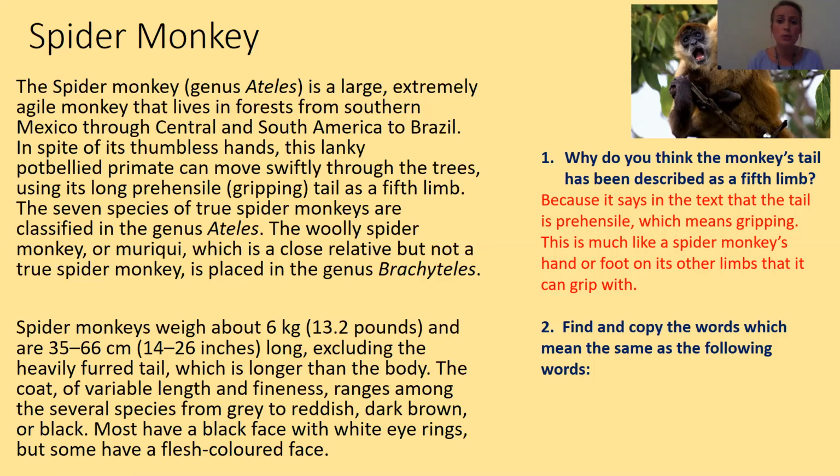Find and copy the words which mean the same as the following words. So first of all, we had active. So we've got the word agile, and that's there in that first sentence. The spider monkey is a large, extremely agile monkey. It means it's active, it moves around a lot.